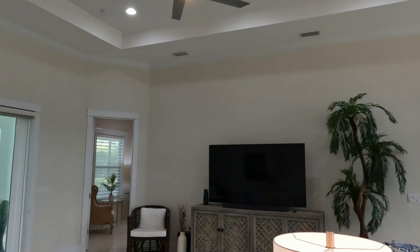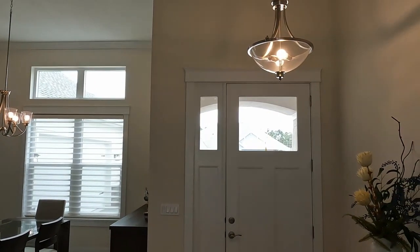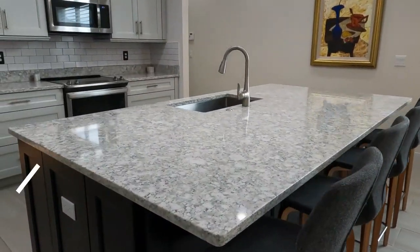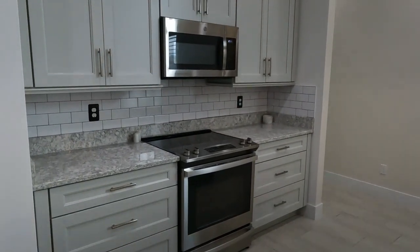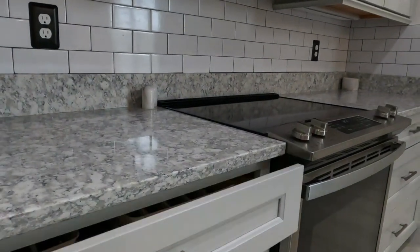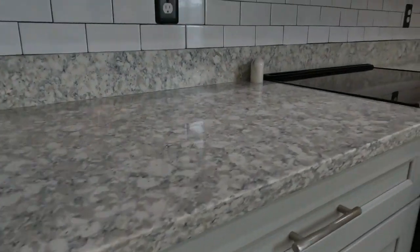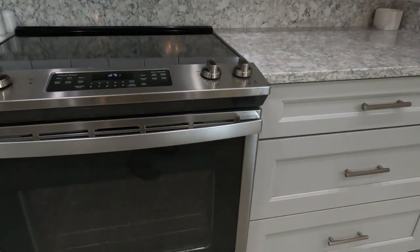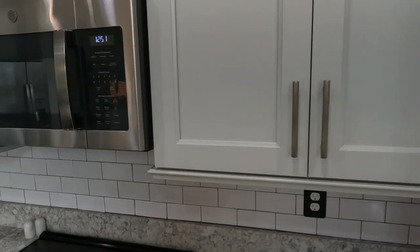This home features 3 bedrooms, 2 full baths, has a formal dining area, and a beautifully designed kitchen with a huge pantry. This kitchen features an oversized island, which is absolutely perfect for entertaining. You can seat up to 4 people here. You're also going to have stylish, tall cabinetry with soft closed drawers, and all of your appliances are GE stainless steel.